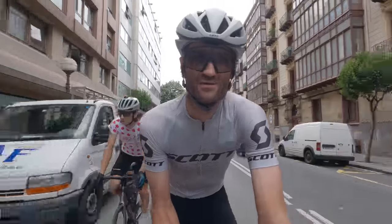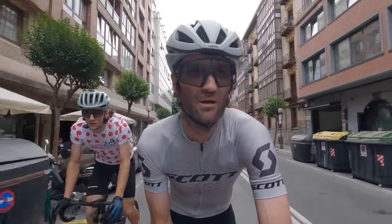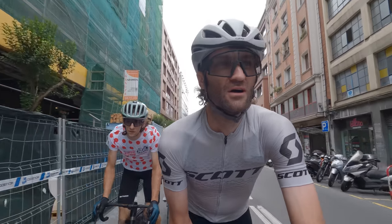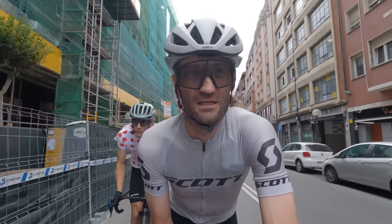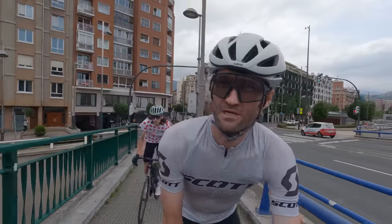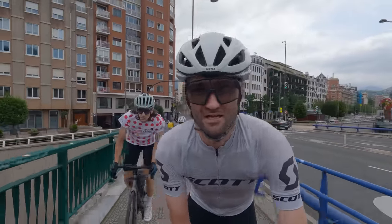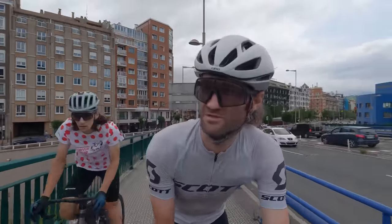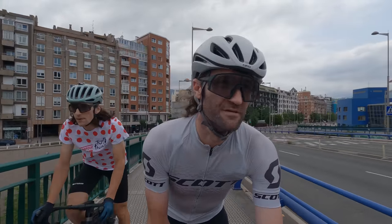It's day 2.5 in Bilbao. We are on a scouting mission today. We're gonna go check out the last 12 kilometers of stage 1. It's a pretty interesting finish, so we're heading out of town. So yeah, we'll go out to near the airport. It's not the greatest place to ride, but that's where the tour is coming through to finish up.